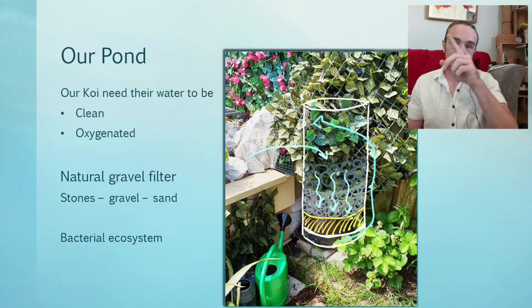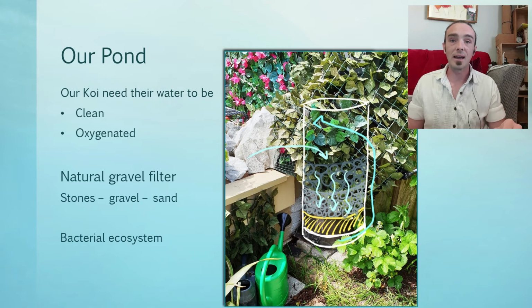And when it comes out of that system, it goes into a little waterfall which oxygenates the water. Again, helping our koi to be as healthy as possible.